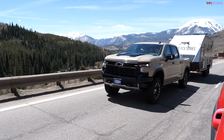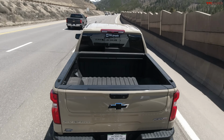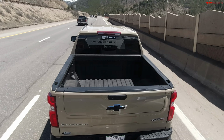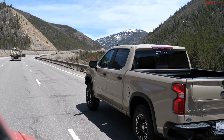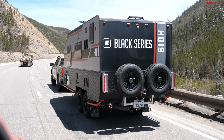No, but this ZR2 is special. It has a front end that's meant for climbing over rocks. One of my favorites, by the way. Exactly. I love that, but it has to work like a truck still. Yes, and it does. It has a little bit more payload, approximately almost 1,400 pounds, so a little bit more than the TRX. And it's rated to tow more: 8,900 pounds in the ZR2 versus 8,100 pounds in the TRX.